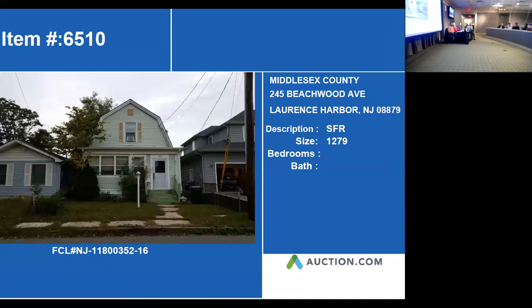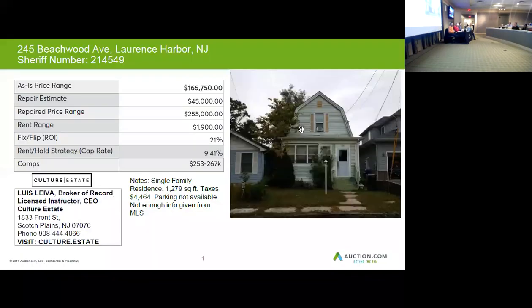The first property we have on our screen is 245 Beechwood Avenue in Lawrence Harbor. All right, this particular property is 1,279 square feet. According to the information we were able to pull up, this is a single family residence, so that we're able to confirm the square footage was correct. Taxes on this property are approximately $44.64 a year.